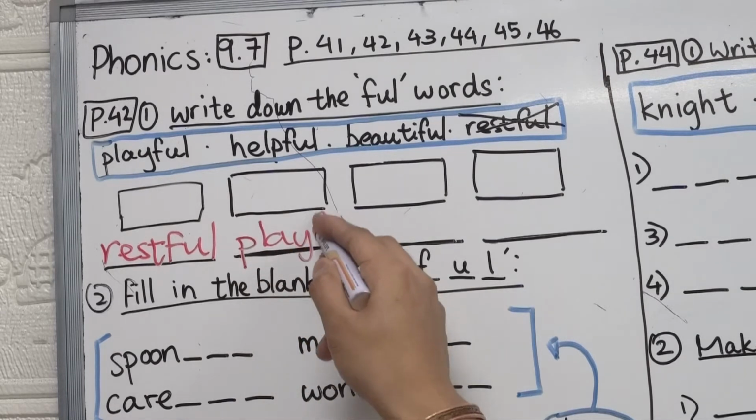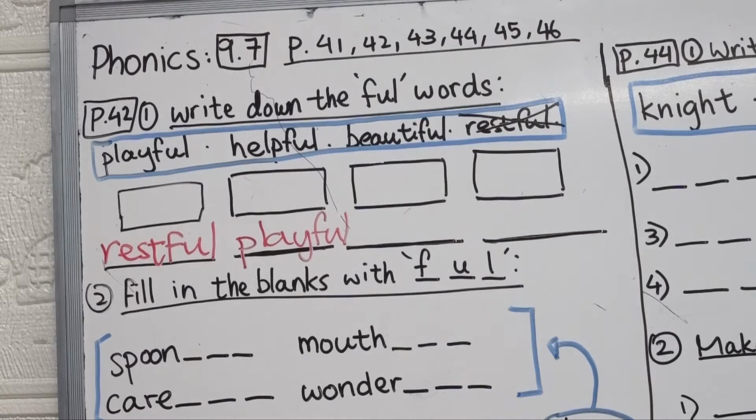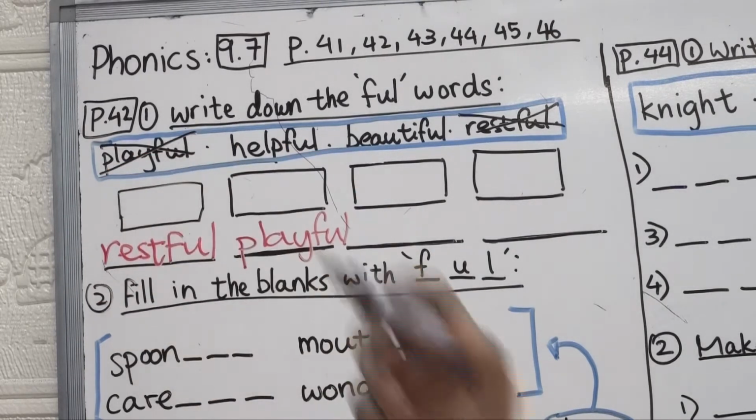So please write down the word playful. P-L-A-Y-F-U-L. P-L-A-Y, play, F-U-L, full. Okay, playful. So the puppies are very playful, right? So let's cross out the word playful so we know that we've used it already.